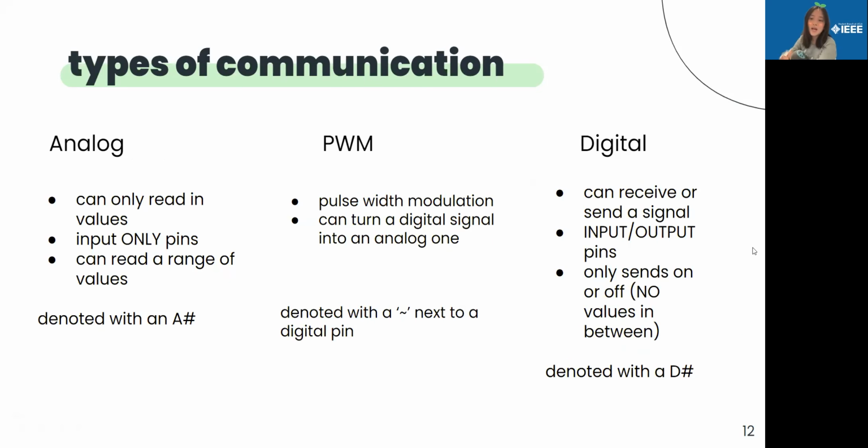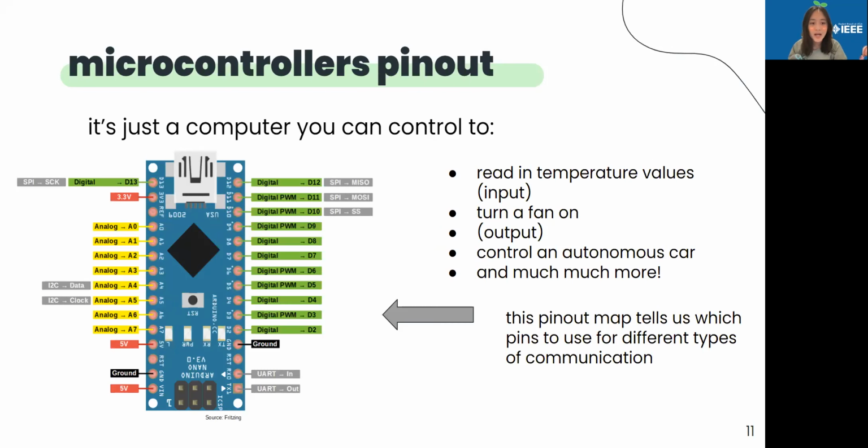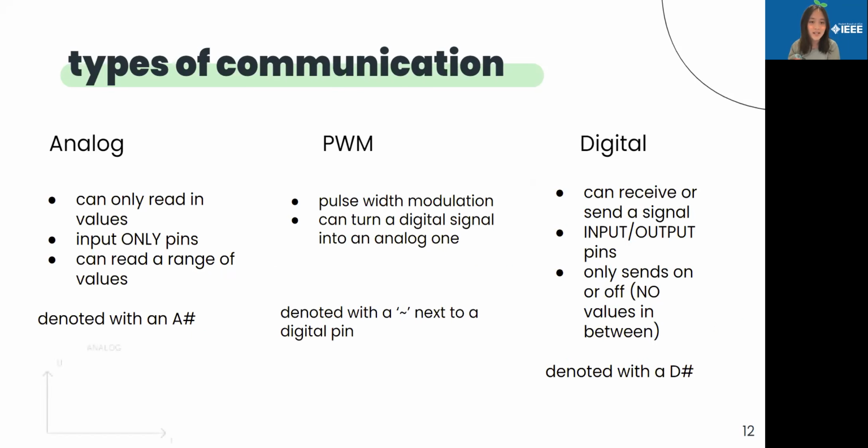Awesome. So in terms of the Arduino Nano, there are 3 different types of communication signals that we can send out. Preston, if you could go back to the previous slide quickly. Like Preston showed, we have analog signals, we have digital signals, and we also have digital PWM signals. Now if you could go back to the other slide.